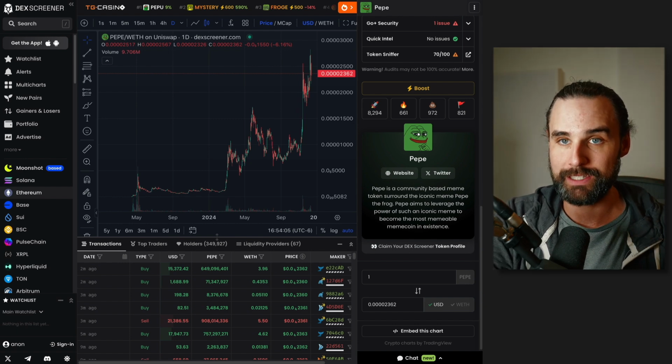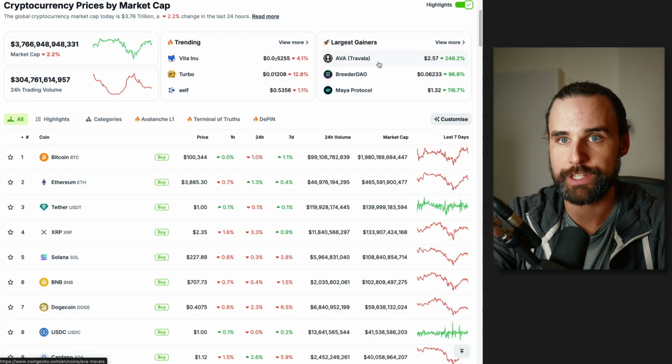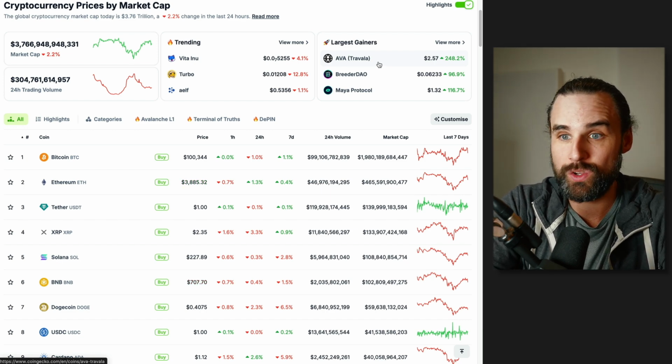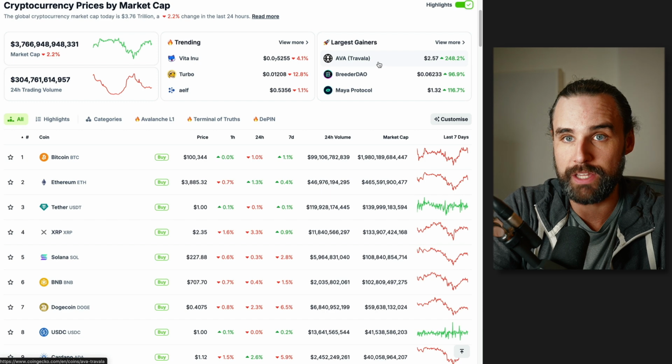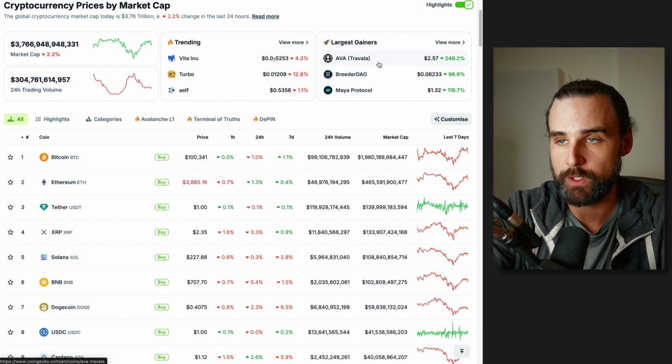Now, with that being said, let's talk about price targets. Okay, so understanding price targets is critical when you're trying to achieve 100x, because fundamentally you're trying to understand, can this coin even 100x in the first place? Well, you have to think about that in terms of the coin's market cap. So basically that's just how much all the coins are worth.